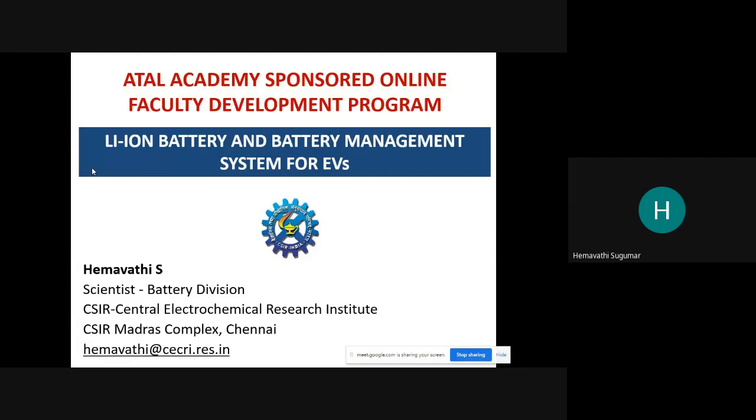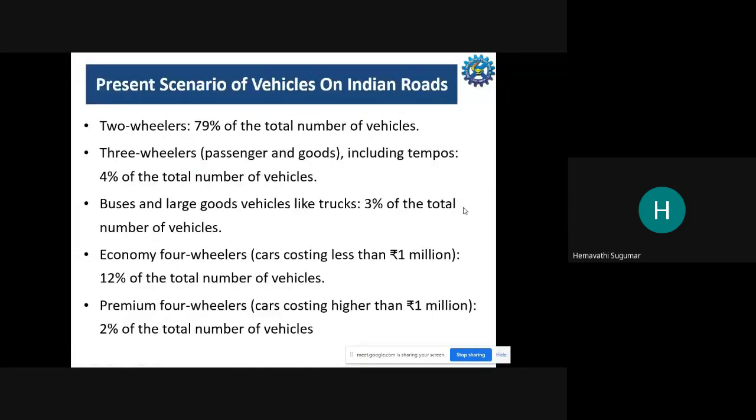So first we see about the on-road conditions, like what is our present scenario of vehicles on roads, and why the transition is happening from internal combustion engine vehicles to electric vehicles. This is completely about what's happening in India. This is the first portion we are going to cover. So first we see what is the present scenario of vehicles on our Indian roads.